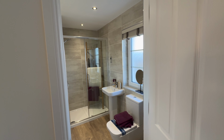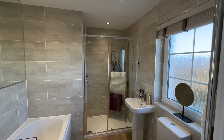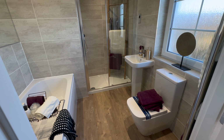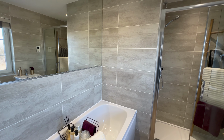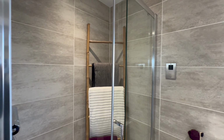So the builder is actually very generous with this ensuite, giving a 4-piece ensuite. So they've got a bathtub, a shower unit, sink, and the toilet. And of course, here they've got the wood flooring, which is really nice, and the full height tiles. So very, very nice ensuite.